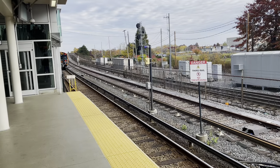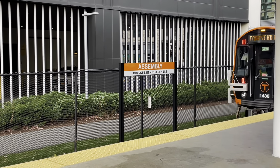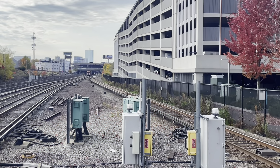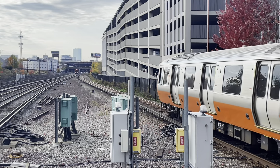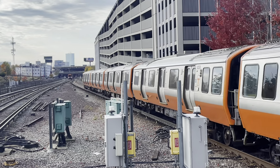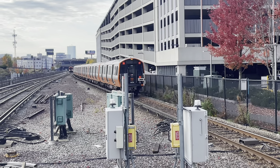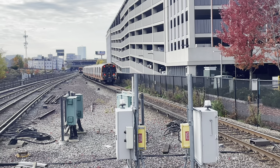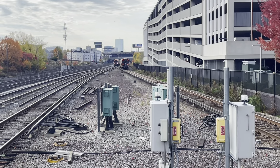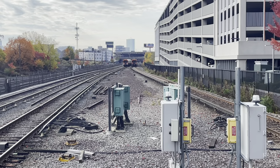And we're right alongside the Haverhill-Reading commuter rail line. Let's get a couple of trains here. There's a Forest Hills bound train. Yeah, there are delays with this track work here between Sullivan Square and here. They're backed up coming up from Forest Hills and downtown. Here comes an Oak Grove train. You can hear him tapping his AA2 horn.